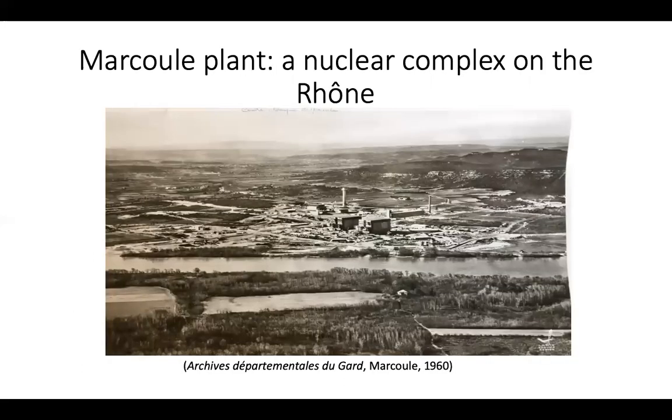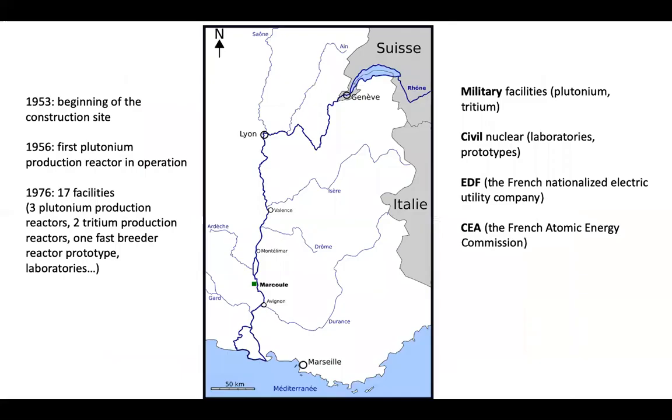I chose to focus on this particular site, Marcoule, for two reasons. First, the site is established in 1953. This is one of the oldest nuclear facilities in France, which allowed me to conduct a long-term study. Secondly, this is a nuclear complex. In 20 years, numerous reactors and laboratories are being built, both for military and civil use. You can find EDF, the electric utility company, on this site, but also CEA, mostly CEA, the French Atomic Commission.